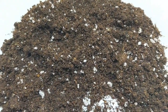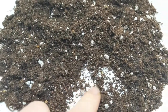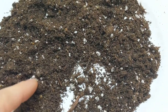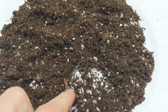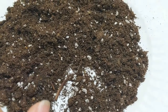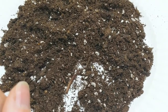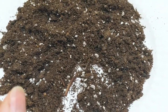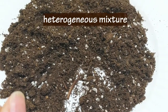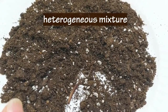So if we took all day, could we actually separate out all these little white pieces and sticks from the soil? We could, right? We could sit here and sort it all out, get all the sticks in one pile, all the white pieces of vermiculite in another pile, and the regular soil in another pile. And we could separate out all the pieces. So this is called a heterogeneous mixture. Knowing what you know about this soil, take a minute to define what a heterogeneous mixture means.